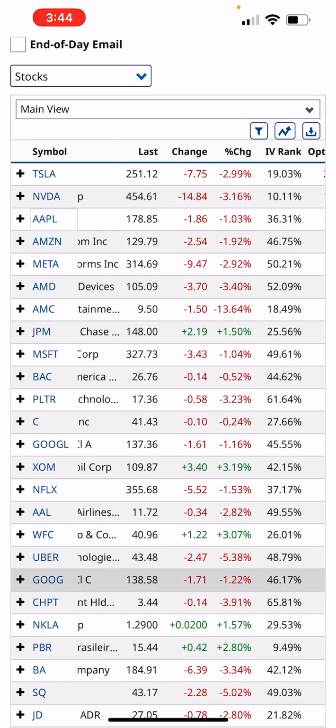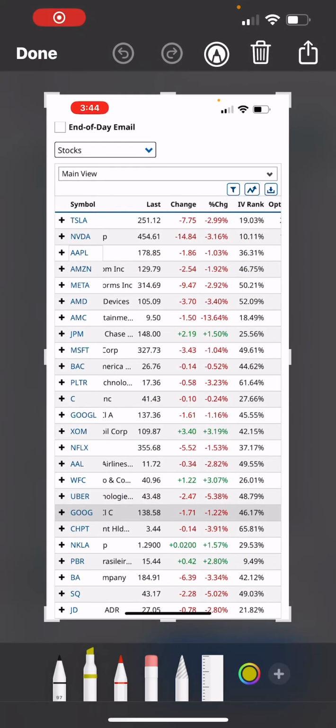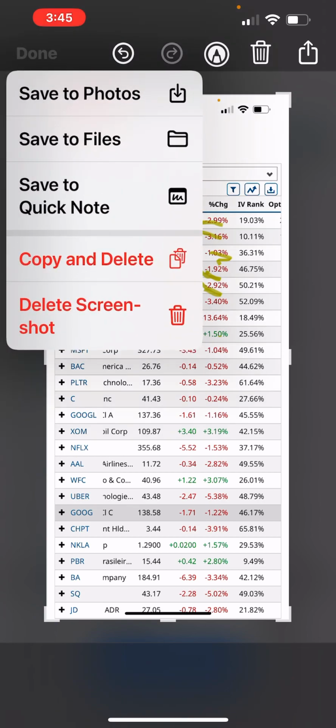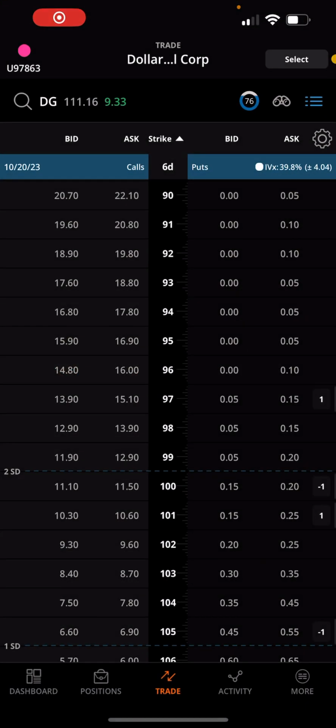For example, Tesla and Nvidia IV ranks are not that high. Tesla 19, Nvidia 10. Apple has a good IV rank, 36. Amazon great IV rank, 46. Meta 50. Based on this, you always want to compare. So what I do is I compare here. I like to look at this one here, for example. Meta has 50. Tasty, let's go to Tasty.